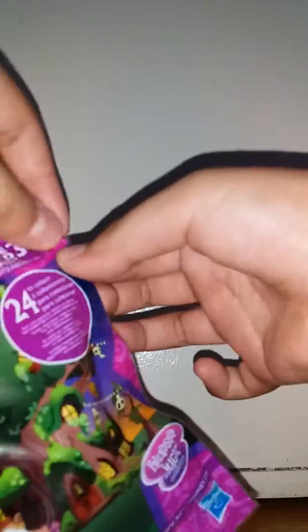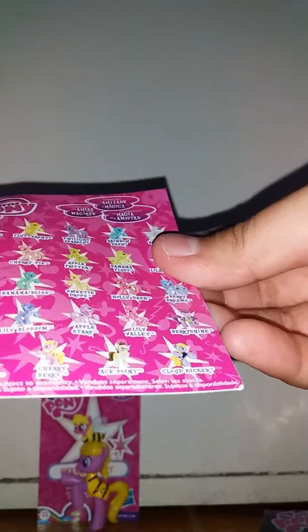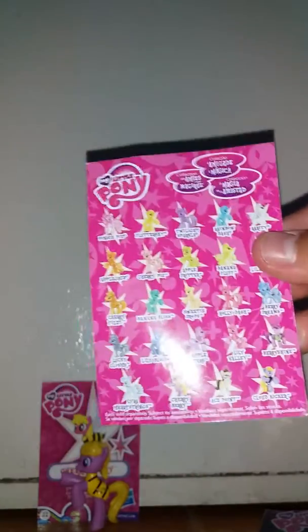Let's start. Oh, okay. Oh, a pic. Let's get this collector guide first. This is all that you can collect, and then I'll reveal the name.